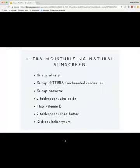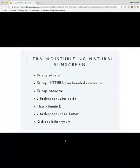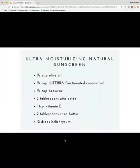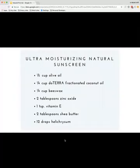Now, with the beeswax and the shea butter, you're going to have to melt this mixture down. So what you would do is you would heat this on the stovetop. I usually, when I make sunscreens, have just a pot with a little bit of water boiling, and then I put my ingredients into a mason jar and sit it in the boiling water. So I would put the olive oil, the coconut oil, the beeswax, and the shea butter in until that all melted, you know, and you mixed it together. You stirred it, and it's completely melted. And then you would add your vitamin E, your zinc oxide, and your helichrysum after you remove it from the heat. And you just stir it to combine. And then once it cools down, it firms up. So it's a little bit of a firmer mixture once it cools down. So that's just kind of one example.